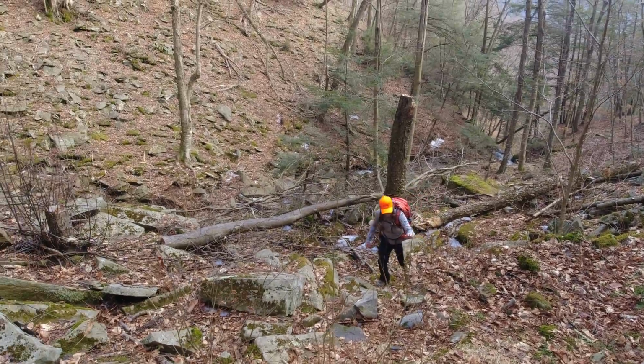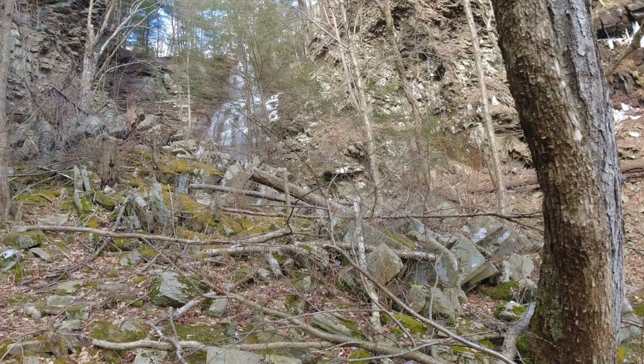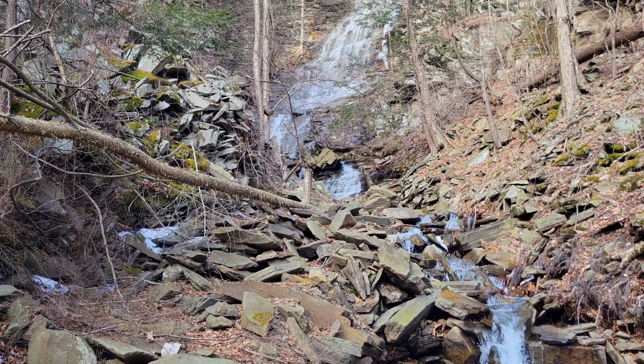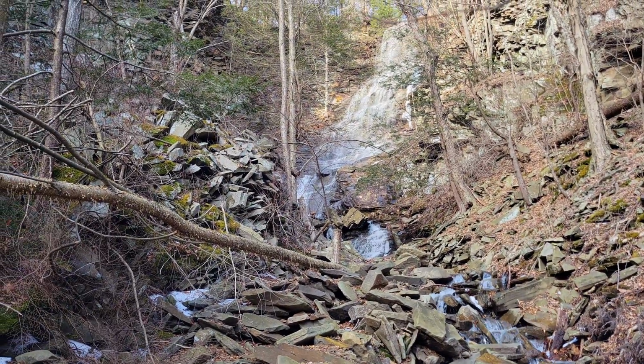And how huge Angel Falls looks in this gorge, the camera just doesn't do justice. So at 70 feet tall, this is the tallest waterfall in Loyalsock State Forest, and the cliffs that surround it just amplify its height.